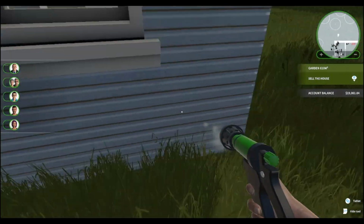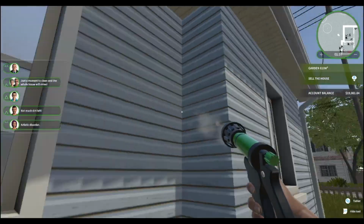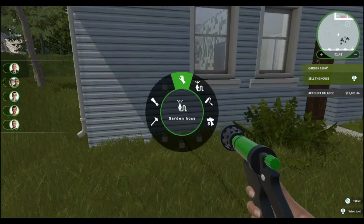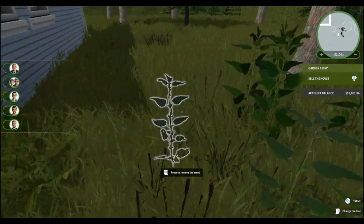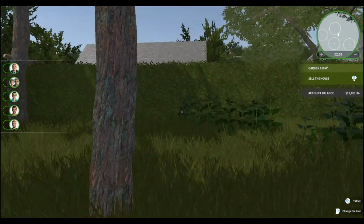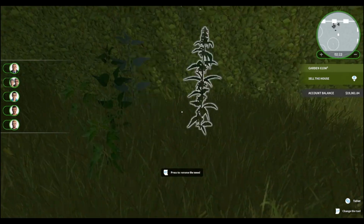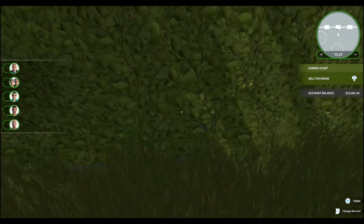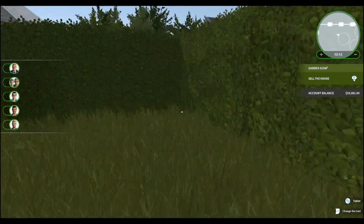You can reference the mini map in the top right to see some of this dirt disappear. And I also took the time to start weeding. Now, unfortunately, we have not unlocked the weed whacker or the full-blown lawnmower. And I really want to mow the lawn on this house before we sell it, so I did not sell this house at the end of the video.